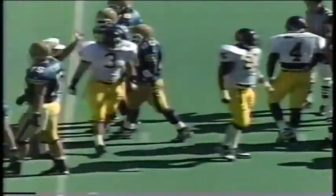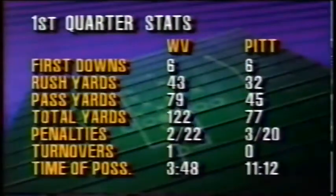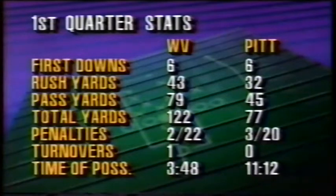Second and seven from the 23. They bring the blitz, and West has nowhere to go. Steven Perkins with the stop. You saw number three, Matt Toffoli, come in from the left side. Boy, Perkins made a play on that hard to justify.